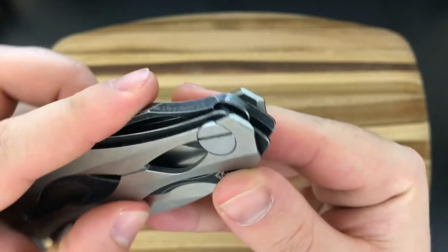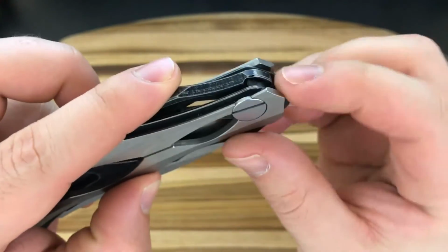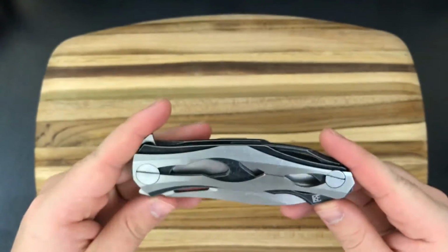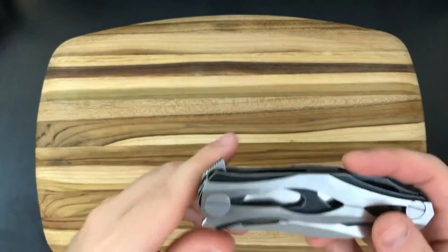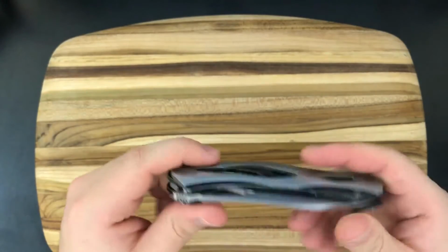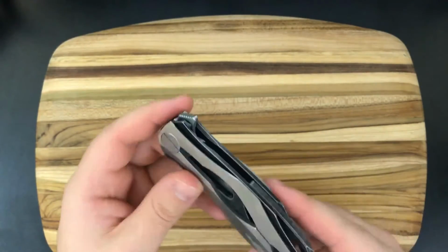Kind of hard to see, actually, because the whole knife's black. But there's a designated lanyard hole that you can get to if you were to disassemble the knife. It has proprietary pivots, but of course you could just use a flathead screwdriver. They're just slightly off center.